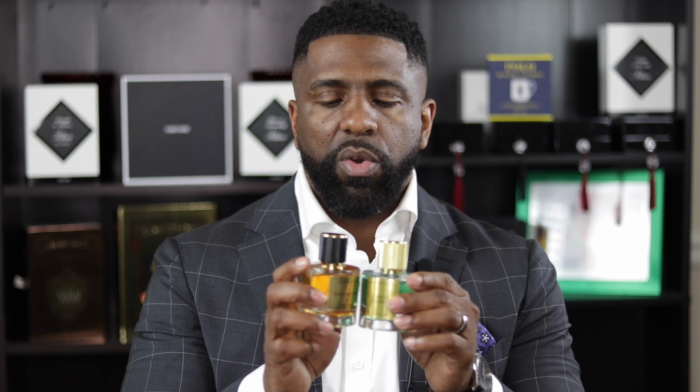As far as the seasons that I would wear that one as well, the Orient Express, I would say the same. It's one I think would be good for the spring and the fall. These are kind of intermediate type fragrances that are good for those intermediate type seasons. Not extreme heat, not extreme cold, but kind of right there in the middle. Both of these fragrances would definitely work well in those type of environments.